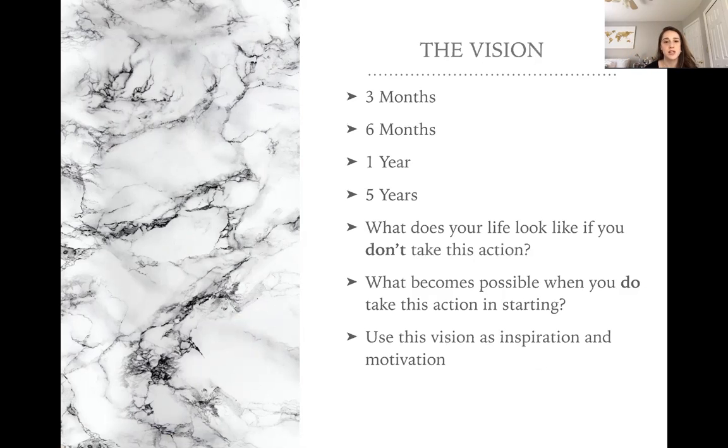So also when we're thinking about this, think about where you want to be in 3 months, 6 months, 1 year, and 5 years. But before you do that, what does your life look like in 3 months, 6 months, a year, and 5 years if you do not take that action? How do you feel? Are you embarrassed? Are you kicking yourself? Are you disappointed in yourself? What hasn't changed? Are you still stuck in that same job? Are you still living paycheck to paycheck? Do you still feel strapped by your finances? Do you still feel jealous when you're looking at other people who are doing the thing that you want to do? And then what becomes possible for you when you do take that action in starting?